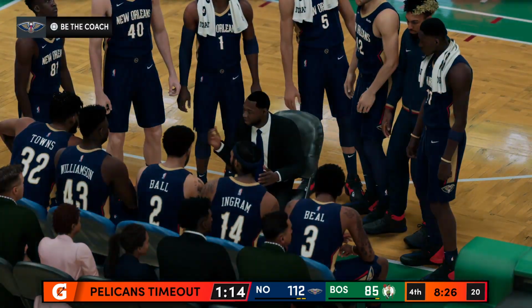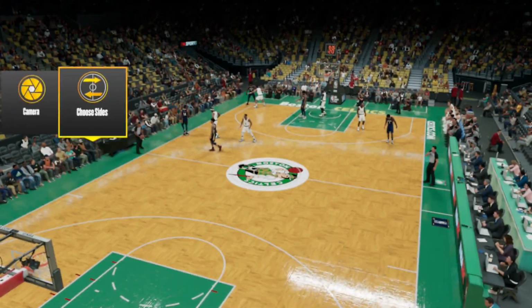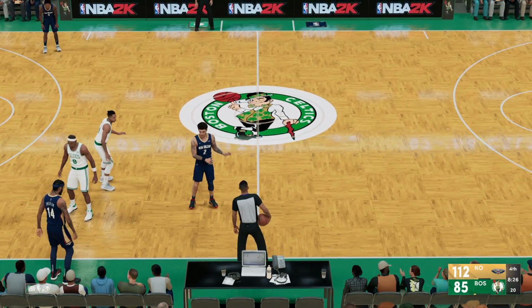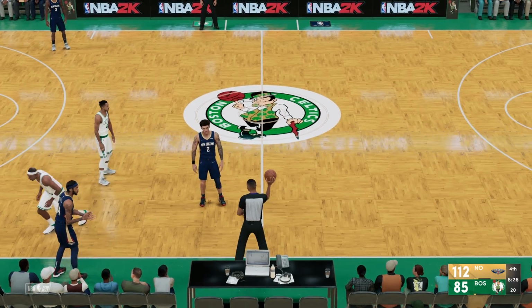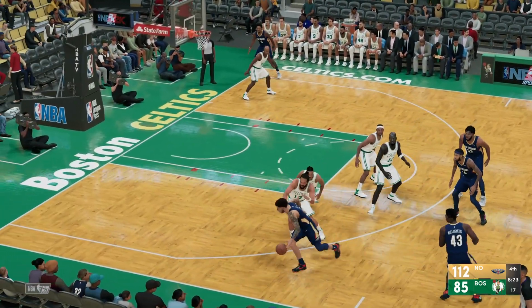All right, look who's coming out to the court. Come on and get loud. Here are the Celtics dancers. Pelicans substitution. Fourth quarter of play, and over 3.5 minutes have gone by.